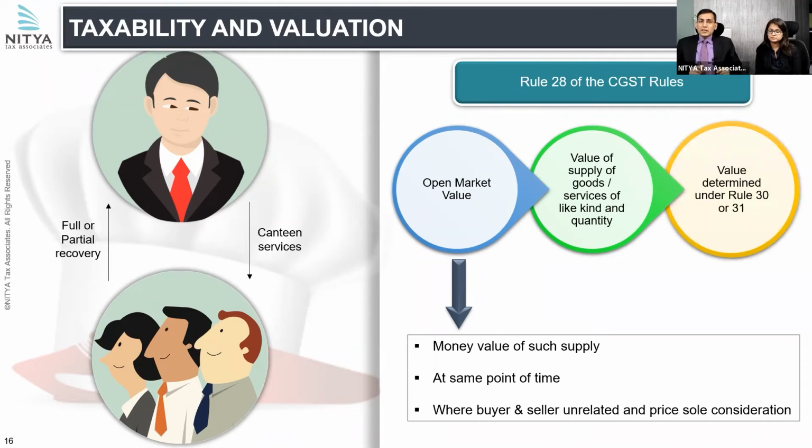So the next confusion which exists in the mind of industry is that if I'm incurring an expense of 100 and recovering 30 rupees from my employee, whether GST is payable on 30, or because my original cost was 100, therefore OMV becomes 100, so GST is payable on 100 only. In our view, we should see this transaction in two parts. As part of my employment engagement, I told the employee that I will provide you food at a subsidized cost. So 70 rupees cost will be borne by me.